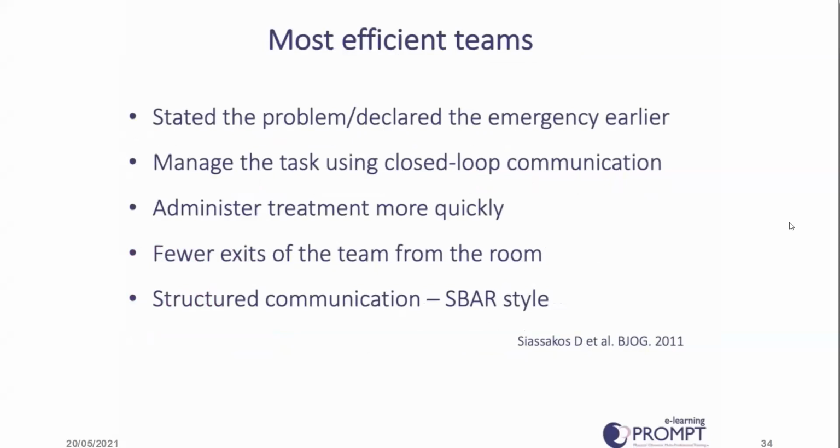There was a study here in the United Kingdom that looked at efficient teams. So they clearly stated the problem. They declared there was an emergency earlier. They used closed loop communication. So for example, when you call somebody, you want to find out, have they understood what you've said? So just checking whether they have understood. And then they administered treatment more quickly. There were fewer exits of the team from the room in an emergency. And I've talked about SBA. And Dr. Okutoyi told me you're using ISBA, which is even better.